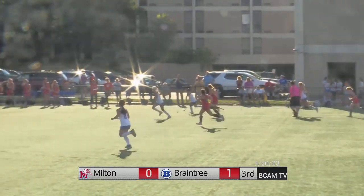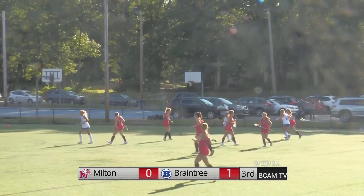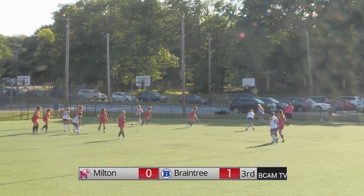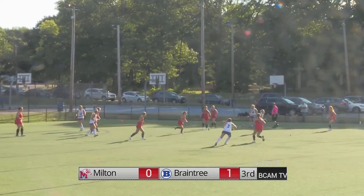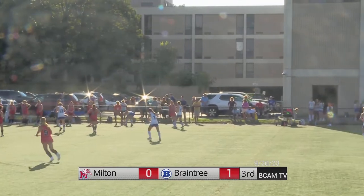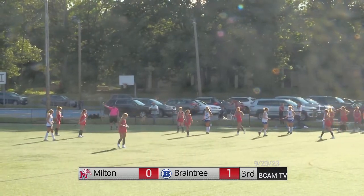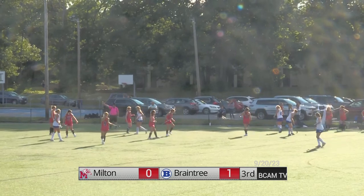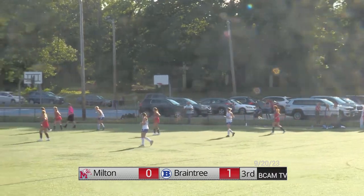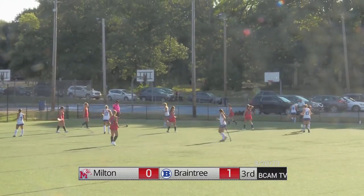And the story here in this game is Braintree now has a chance with an odd man rush. 3-on-2 developing, but losing possession. He's trying to hustle that one down the field with Chen. Has the ball on the far side. Under 10 minutes left now in the third quarter. Still, that one goal is the difference.